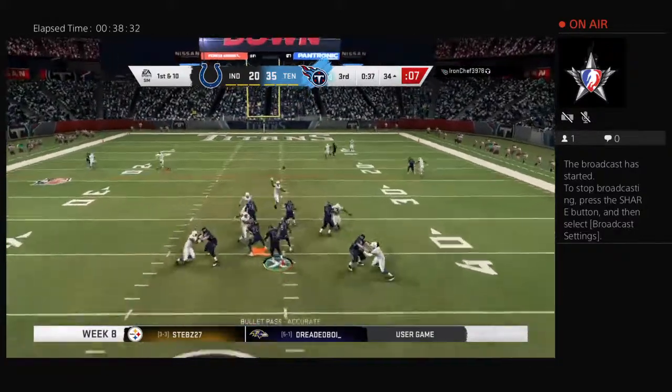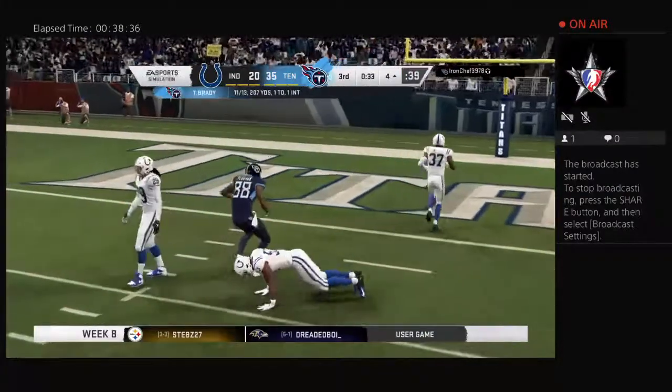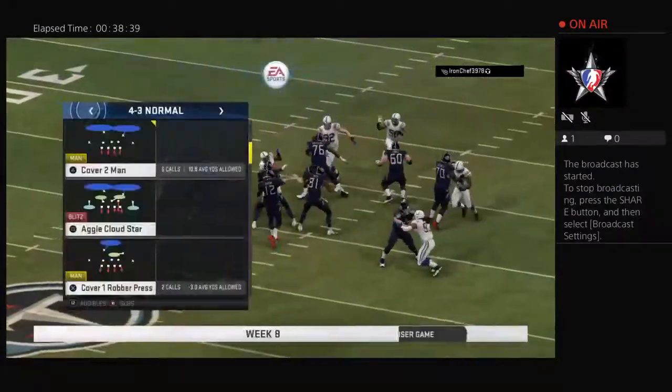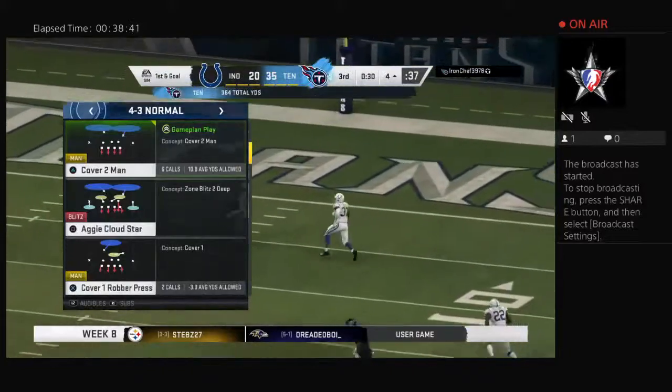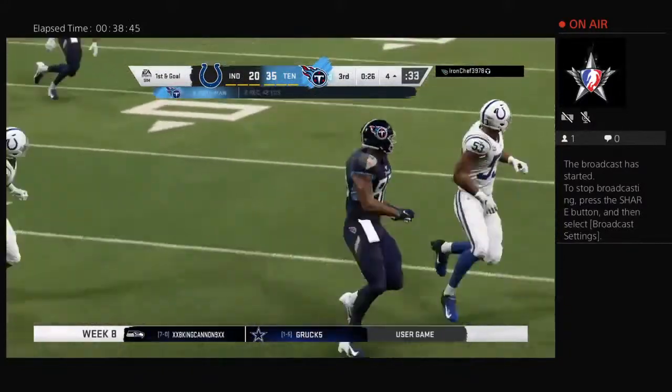Throwing on first down is Brady. He's going to look deep for Pick. And this is taken in at the 5. And they do get him down, but not before he's able to slip it inside the 5-yard line. Give him 30 yards there.